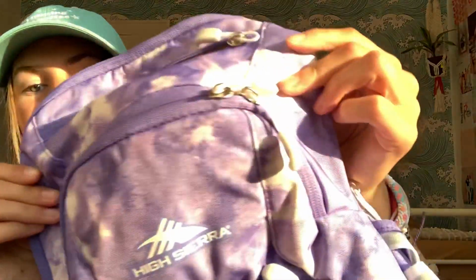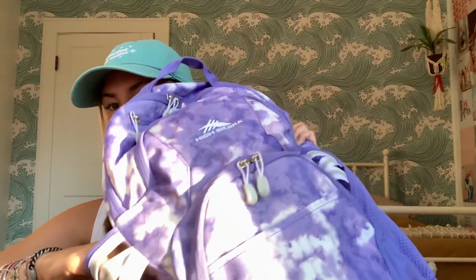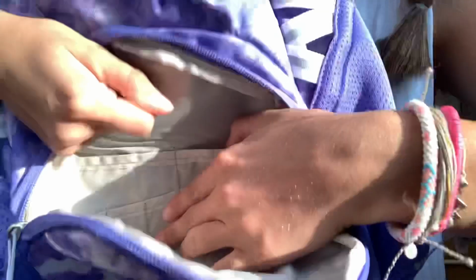Okay, that's in there and it doesn't even look like anything's in it. There's also these two pockets on the sides for a water bottle or something else like that. You can see them right here and they stretch so you can fit different size water bottles in there. Okay, this is the last pocket and it's the one at the bottom. But here's the cool thing about it. There's even more pockets inside, so you've got even more organization things.